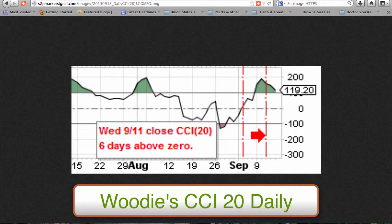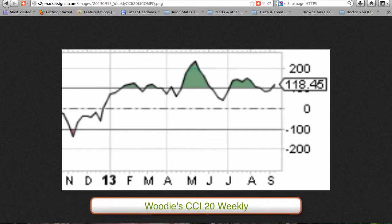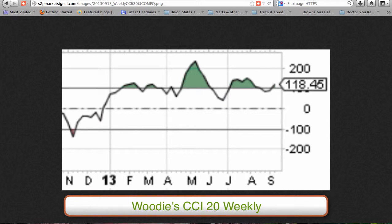Momentum. As we anticipated last week, on Wednesday, September 11th, the CCI 20 had 6 days above zero for a change of trend. It is now outside the plus or minus 50 range for a valid zero-line reject signal. In Woody's CCI trading system, 6 consecutive bars above or below zero are required for a change of trend. The weekly CCI 20 of the Nasdaq Composite Index began a Woody's uptrend 31 weeks ago, while the daily CCI 20 began a Woody's uptrend this past week. After last week's zero-line reject exit trade, the CCI 20 weekly rose back above the plus 100. We await a return to the plus or minus 50 range for a valid zero-line reject entry signal.